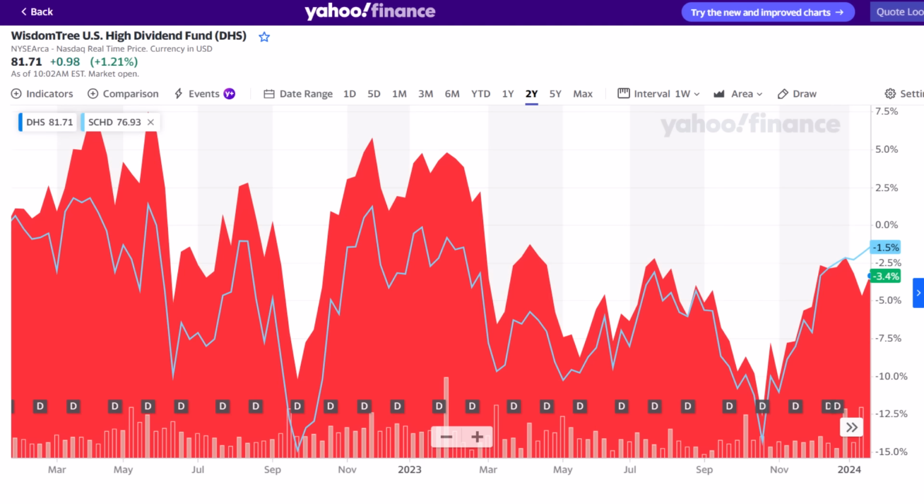And you can see you're getting roughly the same exposure with these two funds. Over the last 2 years, the DHS and the Schwab ETF have tracked pretty closely, both investing in those large cap US dividend stocks. I'll reveal that last index fund next, one with a 5.7% dividend, but for some of you, this could be your entire portfolio.